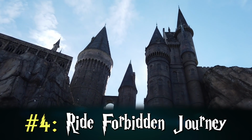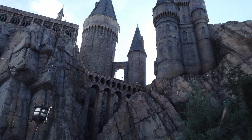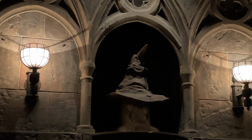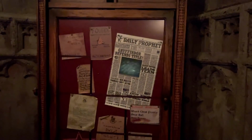Barely missing the podium on our list is taking a visit to Hogwarts. Inside Hogwarts Castle at Islands of Adventure is Harry Potter and the Forbidden Journey, a very exciting attraction that I always describe as not the best Harry Potter ride, but the most Harry Potter ride. This attraction features a lot of things from the stories that may excite more Harry Potter fans than not.